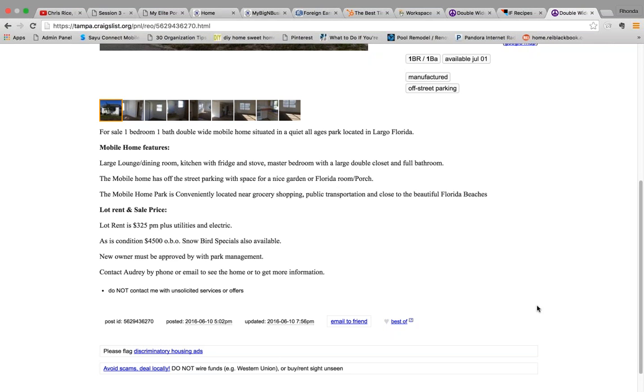They tell me that the new owner must be approved with the park management. That's an important thing to also put in your postings, that the park requires a background and credit check. And if you know how much those are, it's nice to put that in there. Because usually I pay around $50. I think recently Lance had to pay $100. But it's nice to let somebody know up front how much they can expect to pay.